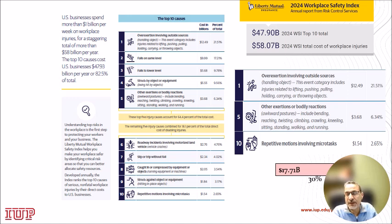More statistics in the US, coming from Liberty Mutual's 2024 Workplace Safety Index. These are the top 10 causes for the major cost, which is 58 billion per year to the US. US businesses spend more than 1 billion per week on workplace injuries, for a total of 58 billion per year. And the top 10 causes cost the US around 47 or 48 billion per year, a total of 82.5% of the total. That's a lot of money.